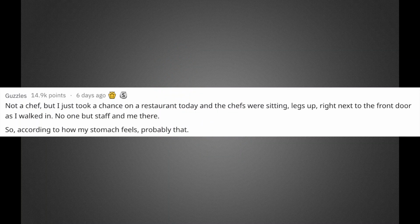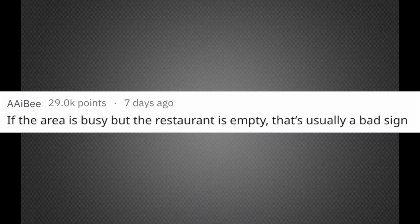Not a chef, but I just took a chance on a restaurant today and the chefs were sitting, legs up, right next to the front door as I walked in. No one but staff and me there. So, according to how my stomach feels, probably that. If the area is busy but the restaurant is empty, that's usually a bad sign.